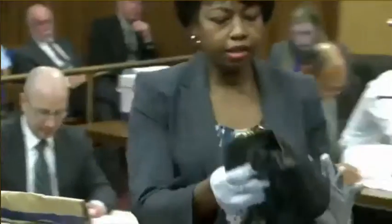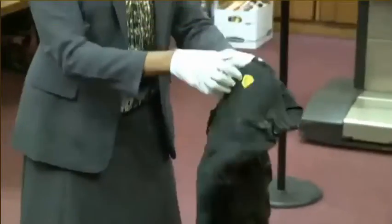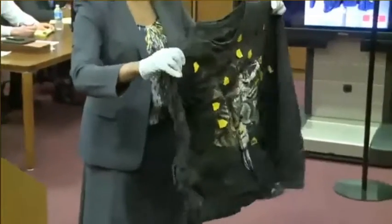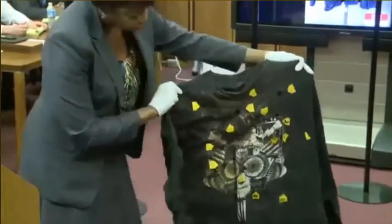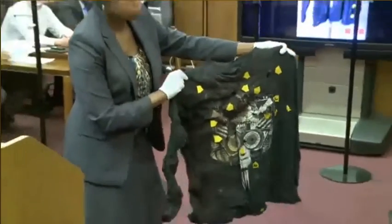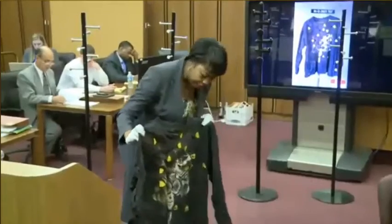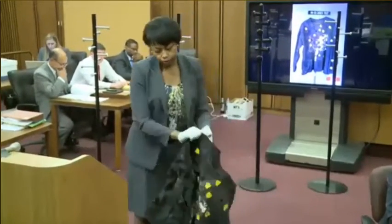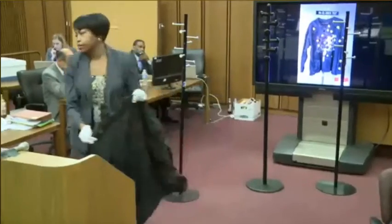I'm showing you the contents of State's Exhibit number 74. Do you recognize this? I do. What do you recognize it as? That is the black long-sleeve shirt removed from the body of Timothy Russell. And looking at this black shirt, there are a number of tabs around the shirt. Did you place those there? I did. And there's also what appears to be a dried reddish-brown substance. Yes. What do you recognize that as? Apparent blood.